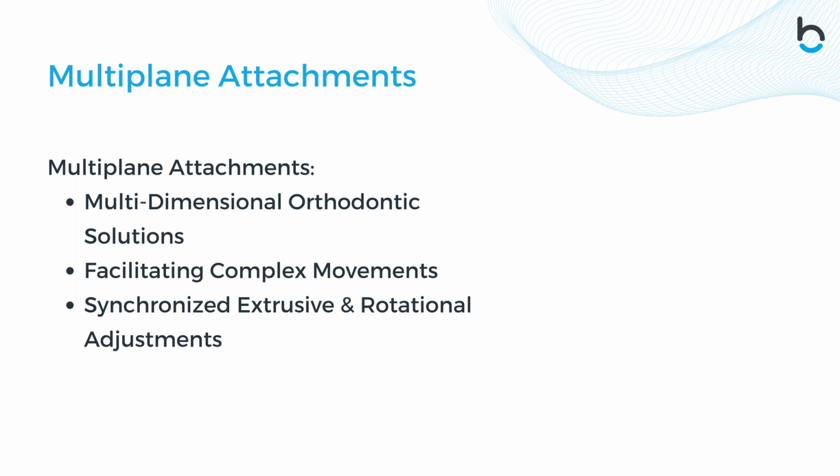Positioned carefully on a tooth, a multiplane attachment has surfaces that allow the aligner to exert forces in varied directions concurrently. This means, while one part of the attachment aids in rotating the tooth, another part might be helping it extrude or intrude. It's this synchronized action that makes these attachments invaluable for certain cases. In essence, multiplane attachments can be visualized as sophisticated orthodontic multitaskers. They handle complex, combined movements, ensuring that every shift of the tooth aligns perfectly with the treatment plan, bringing closer the vision of that ideal smile.